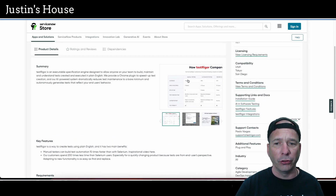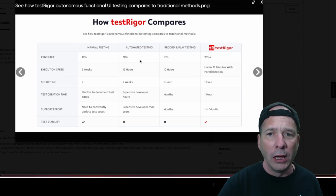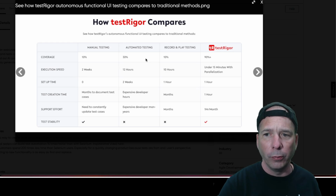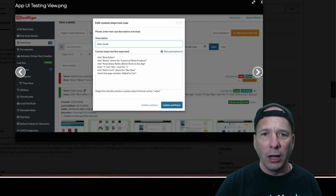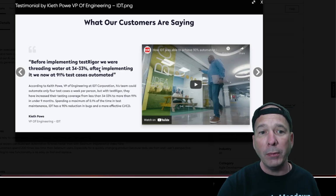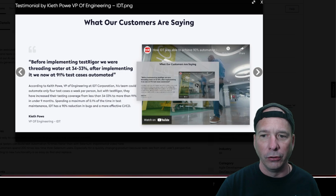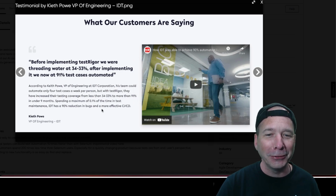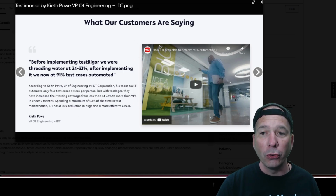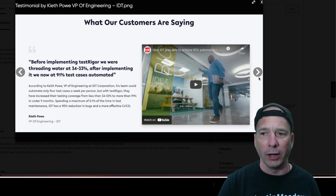Let's take a look at their screenshots. Maybe our inspirational video will be here. This is how it's showing manual, automated, record and play testing, and then testRigor. Here's the edit custom steps test case or app UI testing view. Here's what their customers are saying, and maybe this is the inspirational video, so maybe you can be inspired and go click on that. Now I'm curious. No, you can't go click on that. You still can't get to this video. So maybe go Google on YouTube how IDT was able to achieve 90% automation.